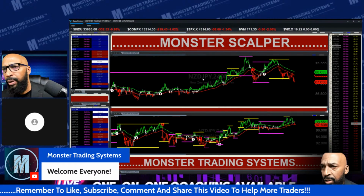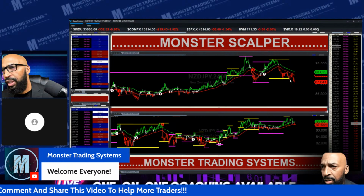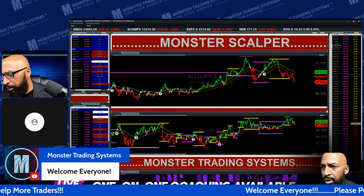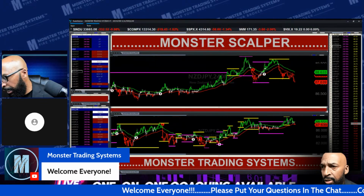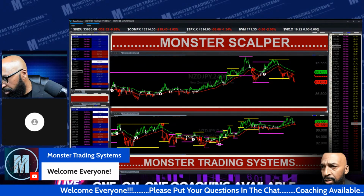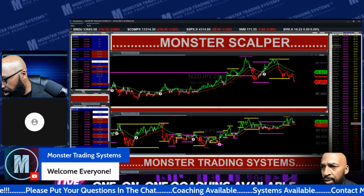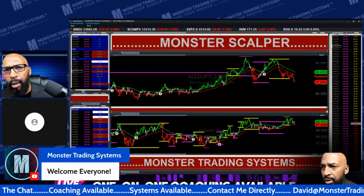Like this one here, we'll go ahead and add New Zealand yen. Sell short signal is here. That's moving down right here. Red candles here. So New Zealand, NZD JPY. The yen pairs tend to move lower when markets are selling off. So Monster Scalper short.